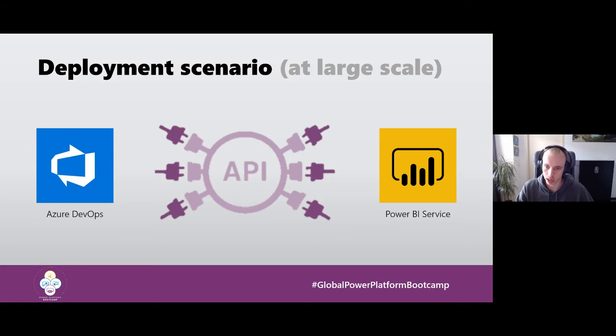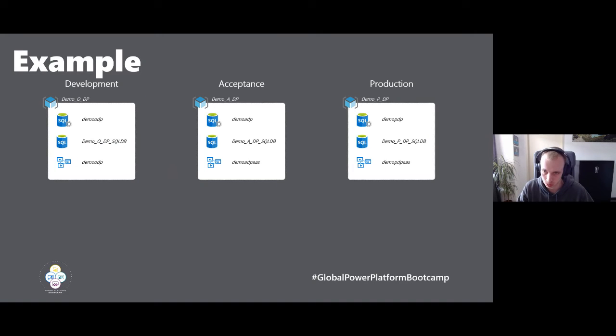So how does this work in practice? Well, we're using on the backend Azure DevOps, of course, as an application, the Power BI REST APIs, and we connect that to the Power BI service. And all this will be done by executing some PowerShell scripts. So as a real example, let me show you quickly how this works.